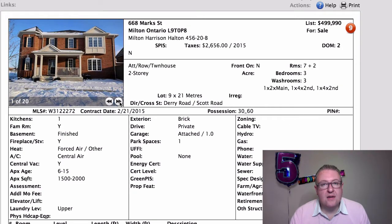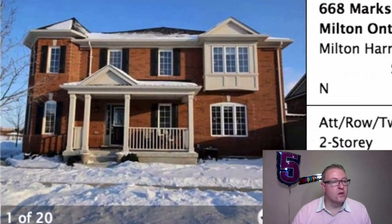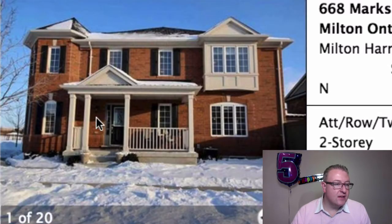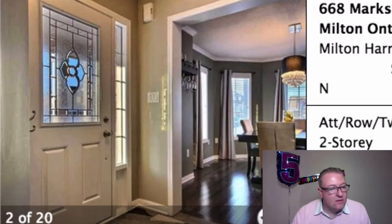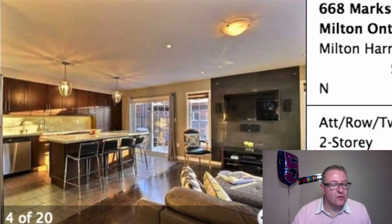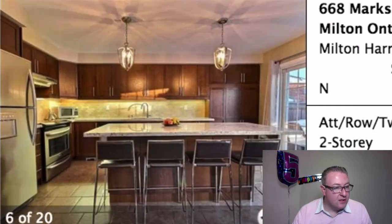Now, 668 Marks is listed at $499.9. It's a Mattamy Westgate corner, 1717 square feet. Very nice finishes. I have clients that use this room. So you come in on the side door. Anytime you've got a corner, usually there's a living room, there's a dining room, and then there's a family kitchen in the back. It's a pretty standard layout. But this can be a handy home office, or it could be a kid's playroom. There's a variety of uses when you split the living and dining room up. It's a very open concept main floor.